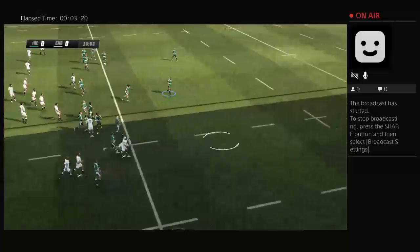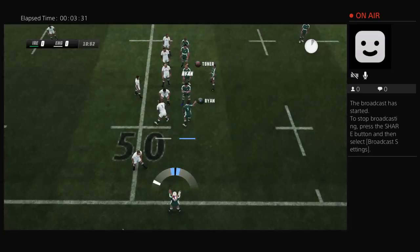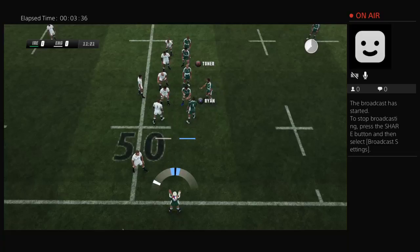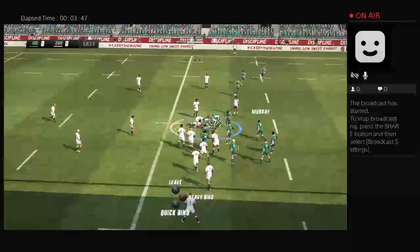That is a good kick into touch. And that's a line out. We go second man there. That should be a flag out. You want forwards off the top here, so let's see what happens. Toner grabs it. Nice work at the line out. Yep, totally agree. Kinshaw pulls him down.